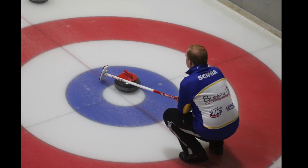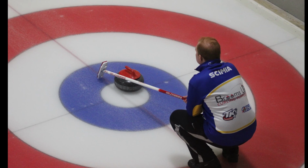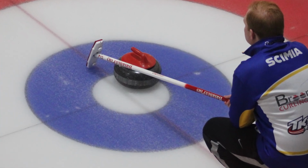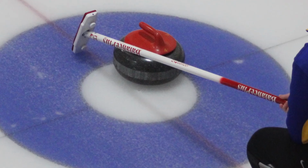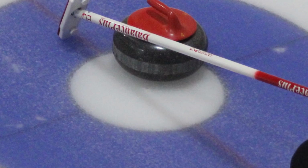In addition, the sizes of the house varied. While Kerr seems to suggest that an 8-foot diameter house became standard at some point, he also notes that houses of sizes from 2 to 12 feet in diameter were used at varying times in ancient play. In other words, you might be playing with something akin to the modern house, or trying to draw to a circle barely larger than a modern-day button.